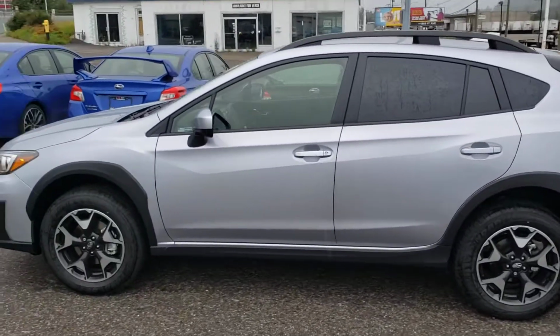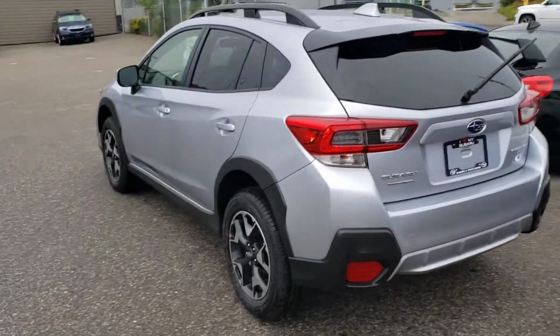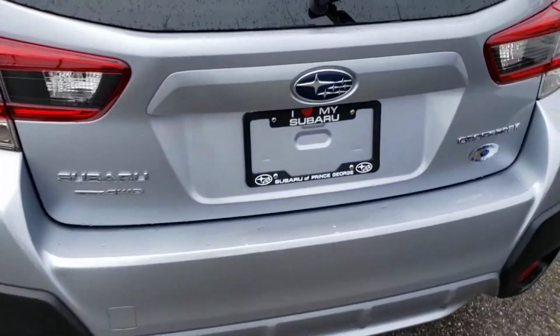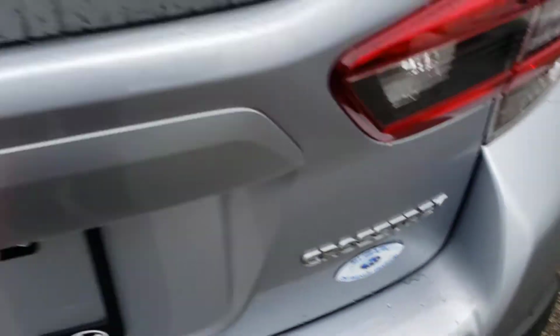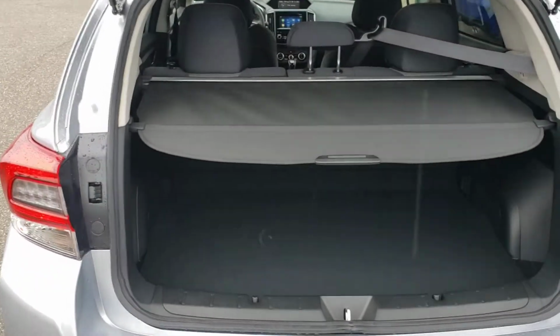In the ice silver metallic, the Crosstrek looks awesome. It has a little tinge of blue to it. Don't know if you can see it in the camera, but it's there. In the back of the Crosstrek, there is actually a ton of room. Lots of people don't expect there to be this much storage in a Crosstrek.